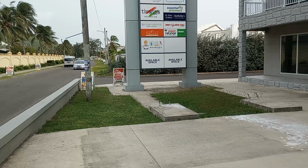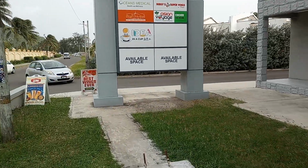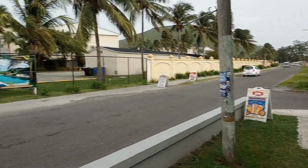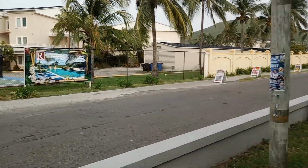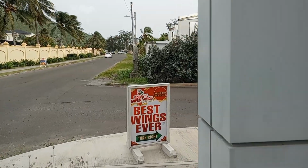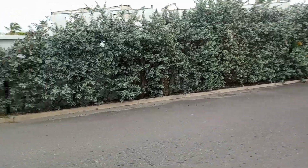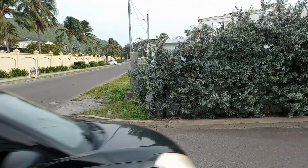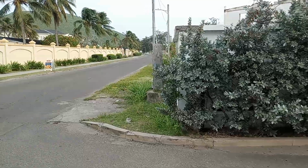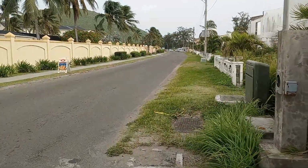There's almost no room in Frigate Bay left. Almost all the land's picked up, but you can still get resales on houses in here. But if you want to set up a business, you don't even have to live here. You can set up a business here in St. Kitts and have your residency somewhere else. I mean, you don't have to live here.